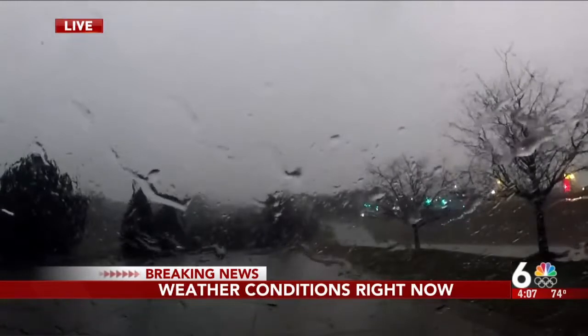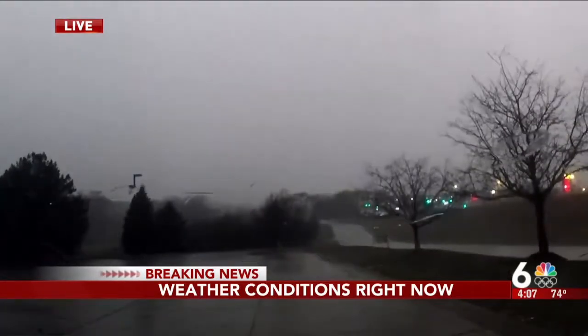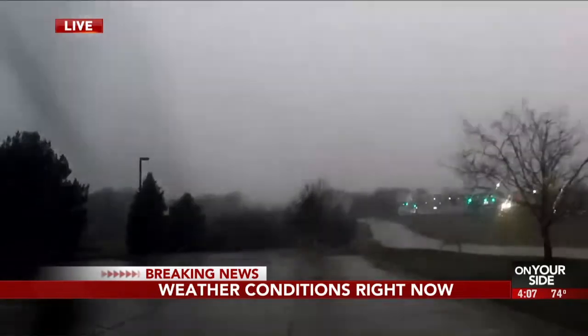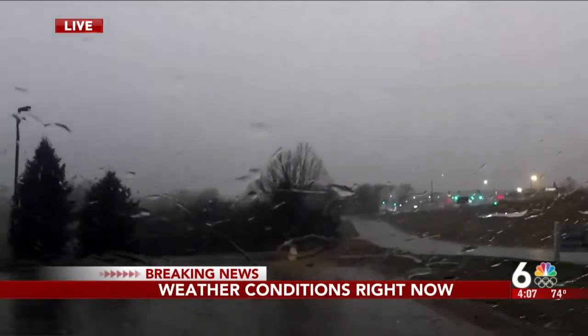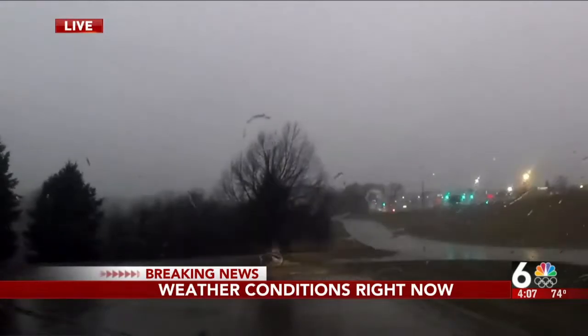So we might want to move ahead of where this light pole is just to make sure that does not strike our vehicle. We're trying to maintain safety as much as we can, but while also giving you all a visual at home. Once again, we are not included in the tornado warning here. We're currently situated off Maple between 132nd and 144th, just by the golf course here. So as you can tell, the rain is coming down.